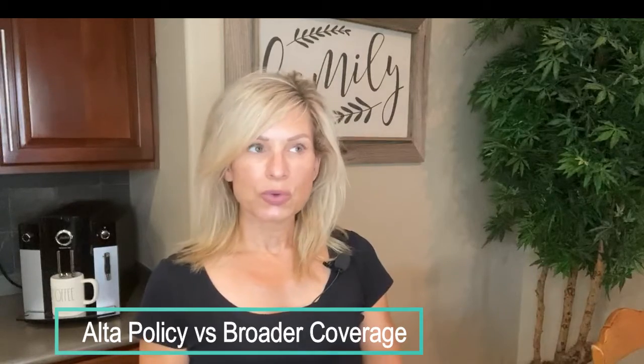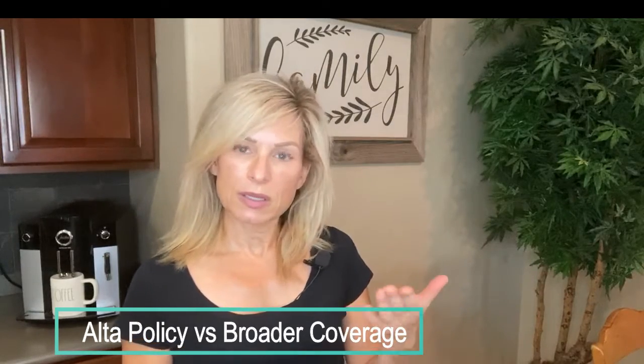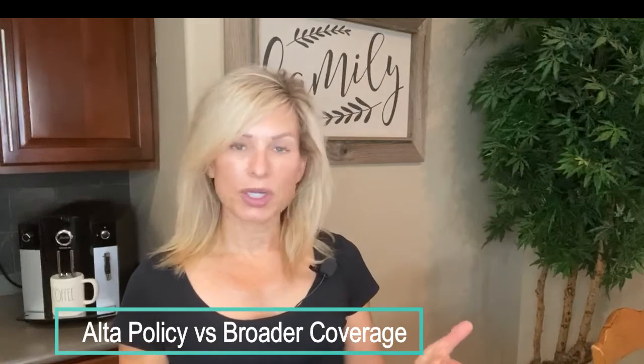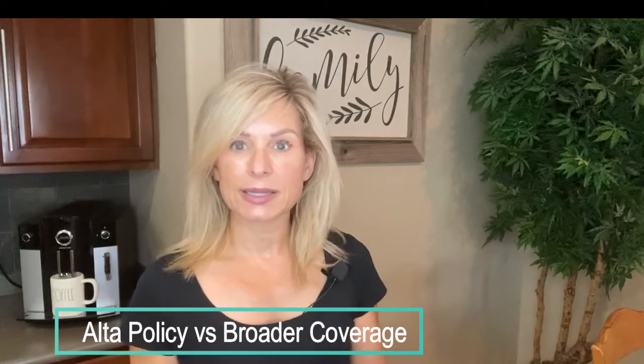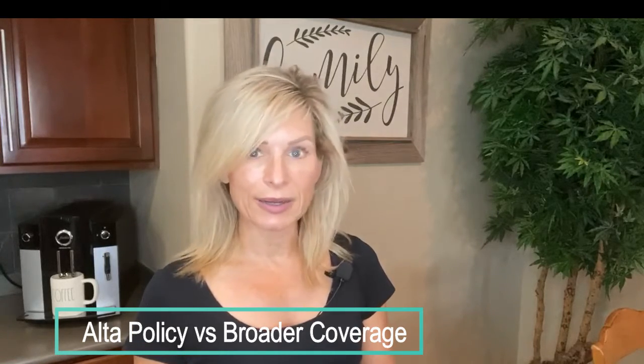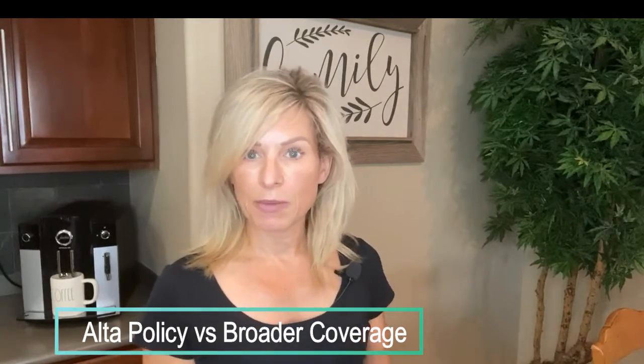So a little bit about the differences between the policies. An ALTA policy is going to relate to things regarding the chain of title. And so if there was forgery, like somebody forged a document that said that they were releasing the title, but it was really the person who was supposed to sign it had no idea, stuff like that can come up later. That's what's usually covered in a standard ALTA policy.